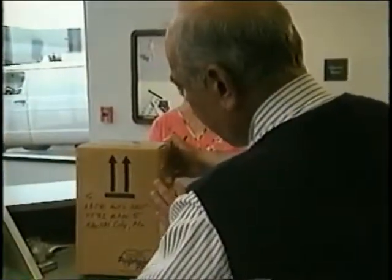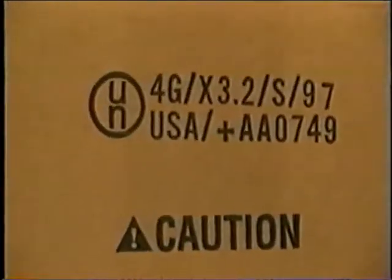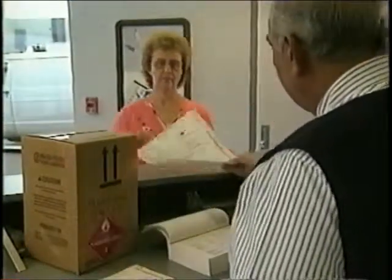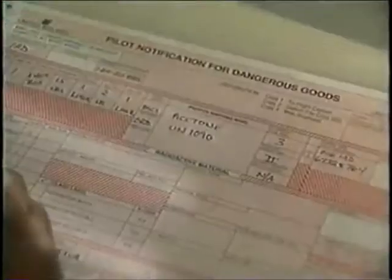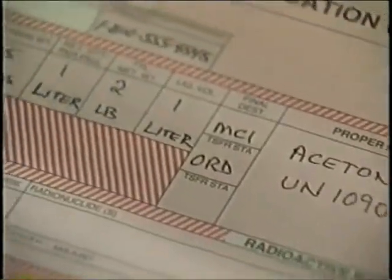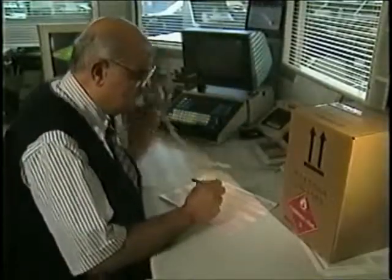This shipment has been properly prepared. The packaging is appropriate and displays the correct markings and labels. The shipping papers are correct as well. Once the package and paperwork have been inspected and accepted, the air freight agent prepares the Notice to Pilot in Command. The notice will tell the captain that hazardous materials are on board, what they are, how much was loaded, and their location on the aircraft. The shipping papers, emergency response information, and Notice to Pilot in Command must accompany the shipment.